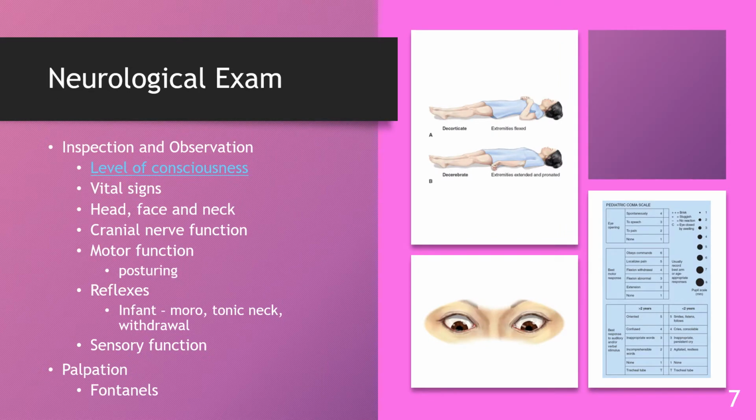So assessment is the first part of our nursing process, and assessment of our neurological exam is going to include inspection and observation. The nurse is going to assess that cerebral function while performing a physical examination. Remember, we want to perform our assessment from least invasive to most invasive. So we're going to inspect and observe before we palpate or start touching. The use of toys or familiar objects is going to help promote cooperation with that child.